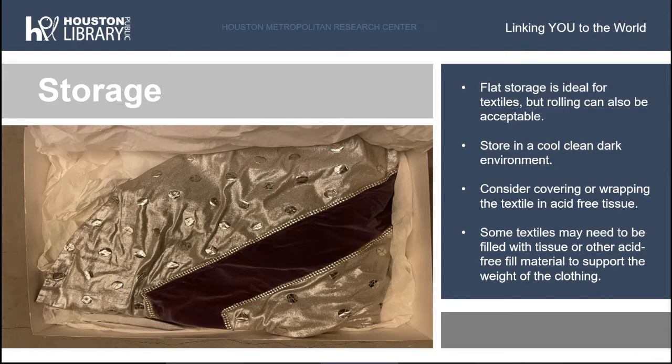Usually the best places for storage would be interior rooms, such as closets, that would be away from windows or heat sources. It's also best not to store your collections on the floor, and instead to actually keep them a few feet off the ground, and that's going to limit the risk of flood damage.